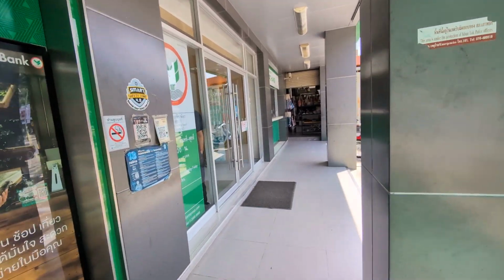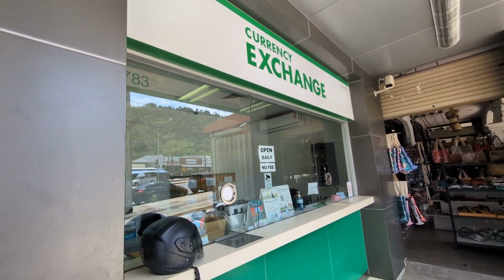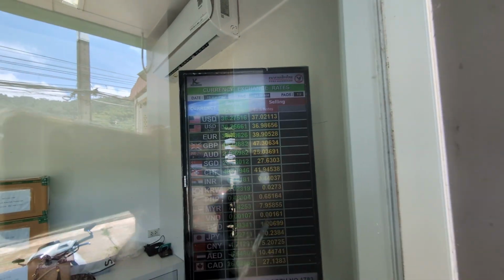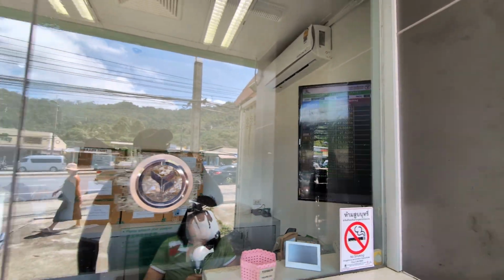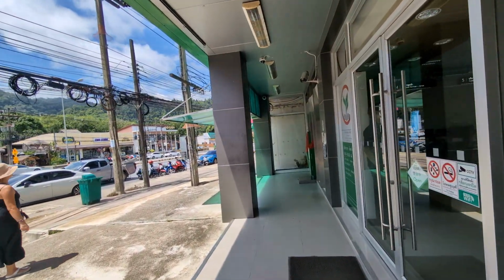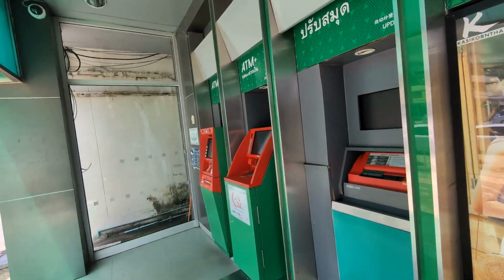But I do like to bring as much cash as possible and just go to the small exchange tills here. This is a bank here, and next to it you've got the exchange tills, and then you have the daily rate here. Depending on your currency, they're pretty good with the exchange rate, so they're not far off bank rate, most of them.